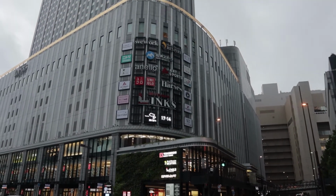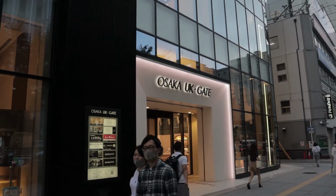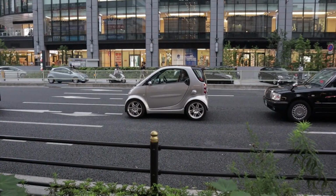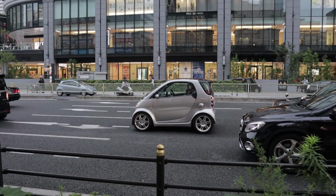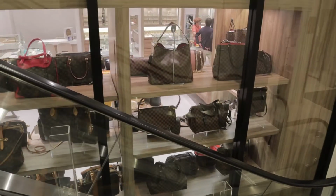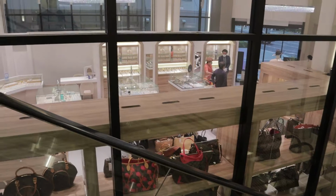They have a secondhand store that was really big next to Grand Front Osaka. There are many stores where you can find a lot of secondhand goods. Japan is really popular for secondhand products and they're in really good condition, and Japanese people really take good care of their things.